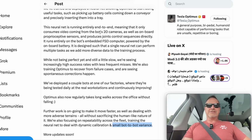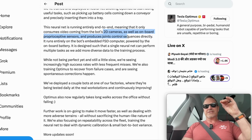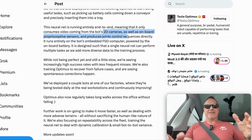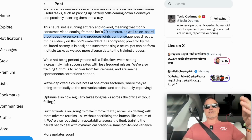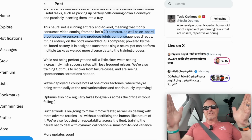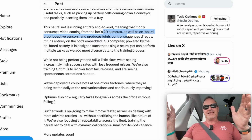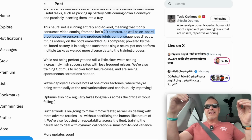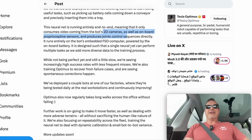And you can see here we've got the same thing as the full self-driving computer. We get photons in from the cameras plus proprioceptive stuff like finger sensors and balance sensors and things like that. And then what you get is joint control sequences. So you can imagine this as like words in a sentence. It's like the cat sat in the hat. You're predicting the next token, but the token in this case is the joint positions to cause the bot to be able to move and rotate and move around appropriately balanced.